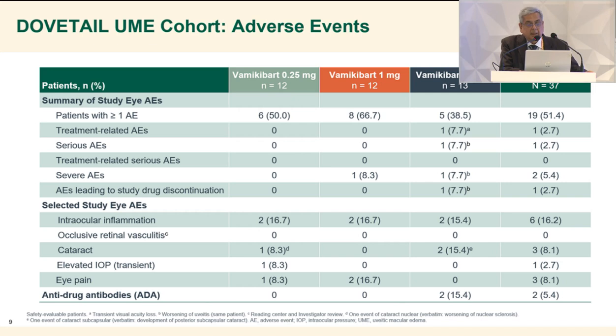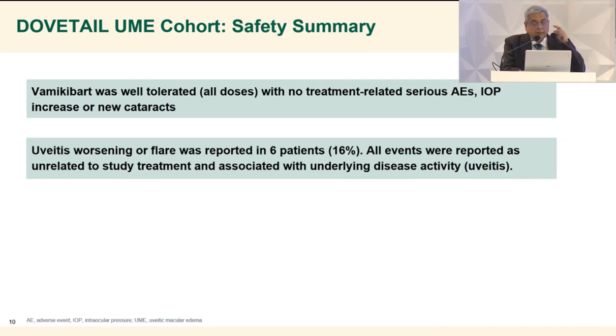In terms of adverse events, treatment-related serious adverse events were nil in all 3 doses, but a treatment-related AE occurred in 1 case of vamikibart. Vamikibart was well tolerated in all doses with no treatment-related serious adverse effects, IOP increases, or new cataracts. Uveitis worsening or flare was reported in 6 patients, that is 16% of patients. All events were reported as unrelated to the study treatment and associated with underlying disease activity, that is uveitis.